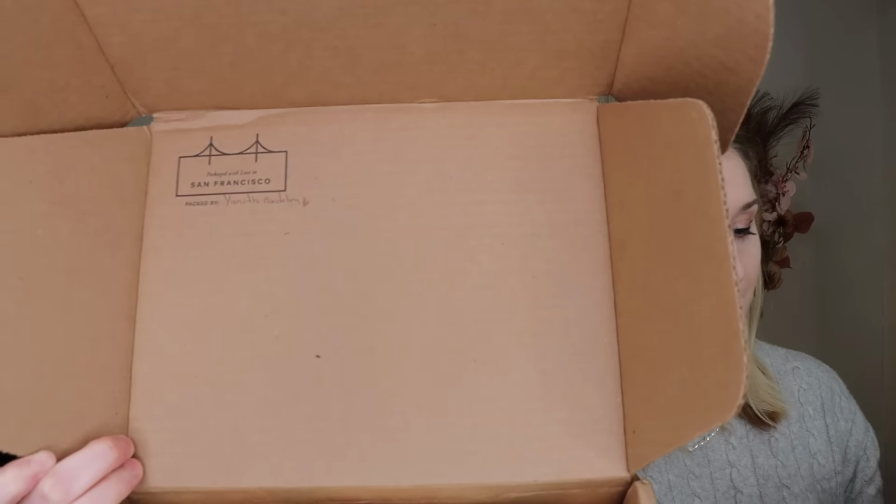Sunscreens, especially face sunscreens, are tricky. Your face either loves it or hates it. So I'm just going to have to try it out and see, but it is a nice little face sunscreen.